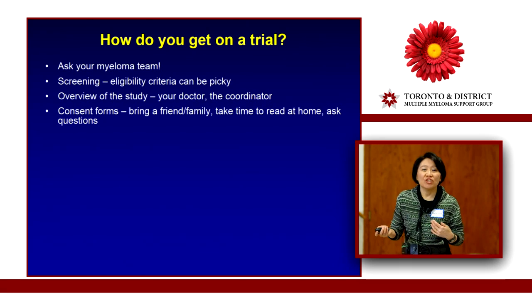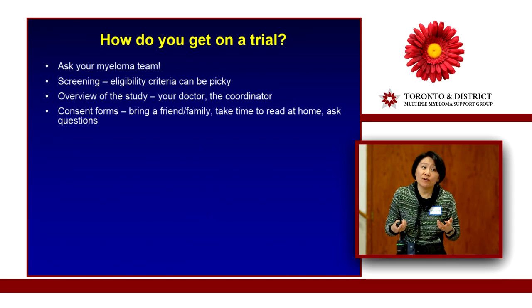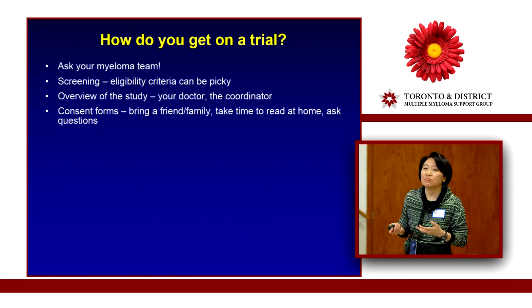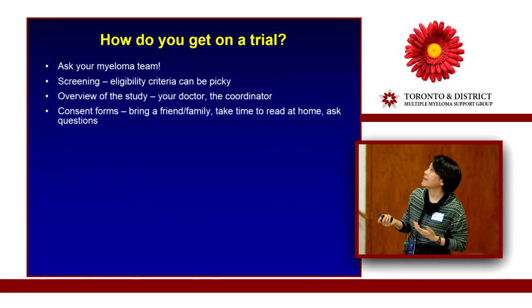When you ask, we often will do an initial screening, just look at what you fit into, look at your blood work, see how you're doing. A lot of it will depend on where you live also. Many of you I met just earlier live far away. It may not be feasible for you to get in for a trial where you have to be seen every day or twice a week for a while.